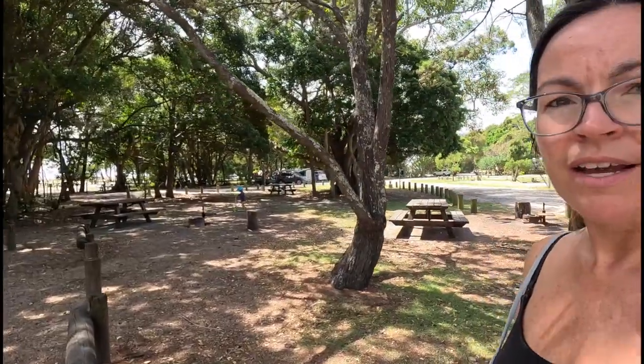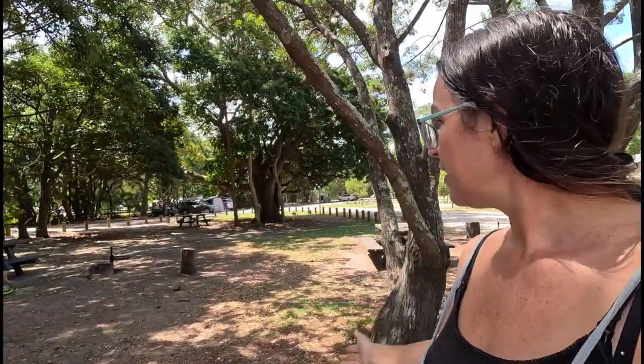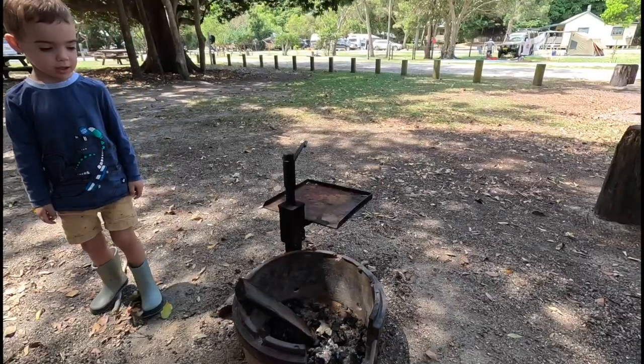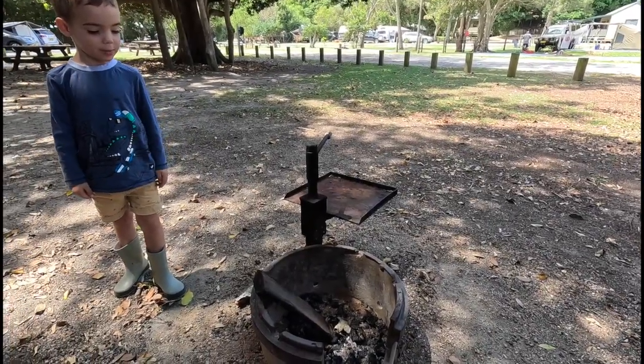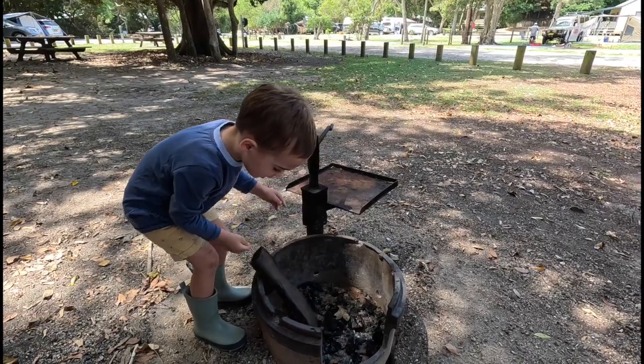And then behind us, sort of partially fenced off, we've got access to a lovely picnic table and the campfire area. And these particular spots, we're in B1 and B2, are really shady, which is great. What did you find? A fire pit. We're just about to set up the tent.